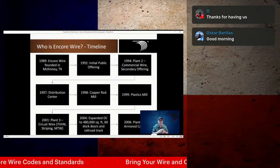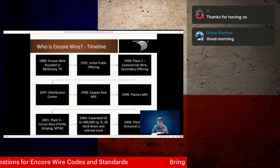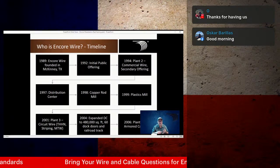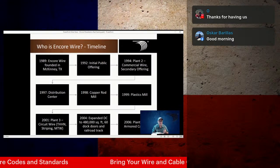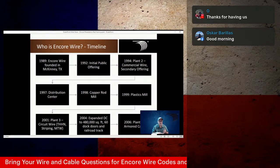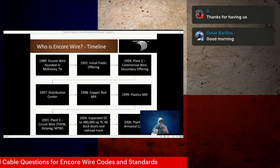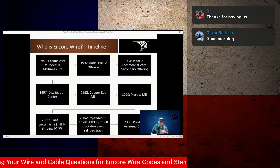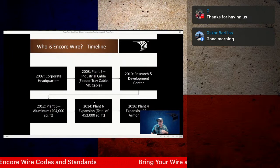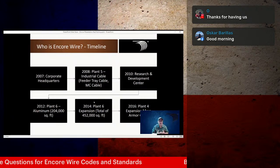So you kind of look at the evolution of growth back in '89, and then in 1992 had the public offering, '94 expanded, '97 expanded, '98 copper mill, '99 plastics mill, 2001 plant 3 came on board making circuit wires like THHN, added striping, machine tool wire, expanded the DC distribution, which was done in '97. It had to be expanded again, so that expansion took place in 2006. You had the armor cable come online. 2007, corporate office. 2008, plant 5 came online here.